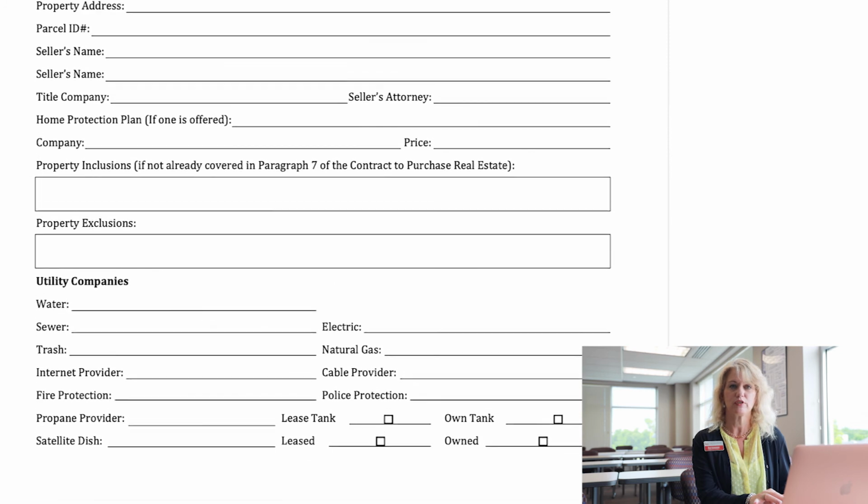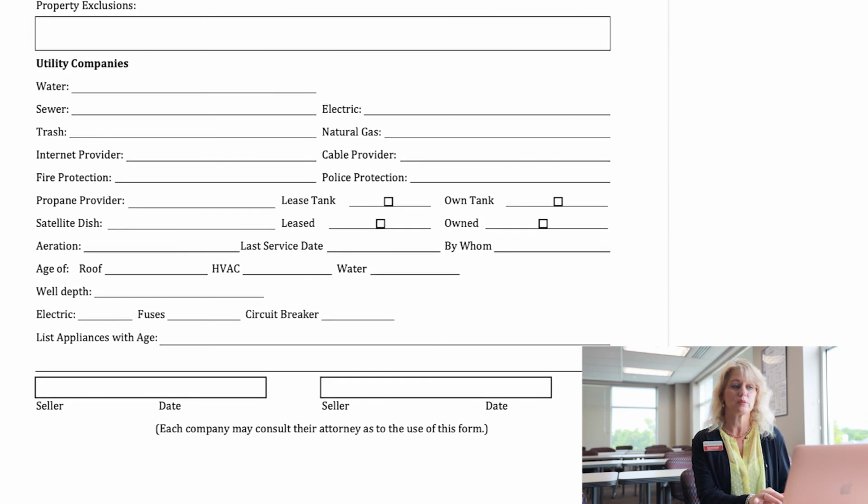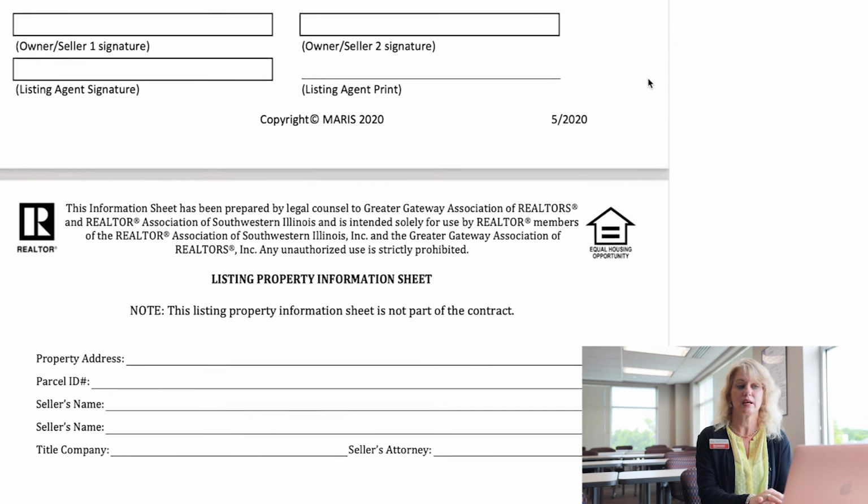I've actually seen quite a few agents do that lately, because as a buyer's agent, it's your responsibility to help your buyers set up their utilities. And so that's where this information becomes obviously very useful. But the lockbox authorization, the loan authorization form, the MERIS form, those typically are not included in any of your listing documents that are publicized, of course.